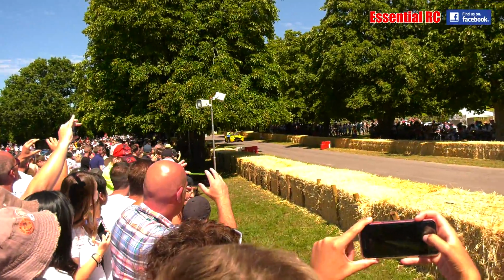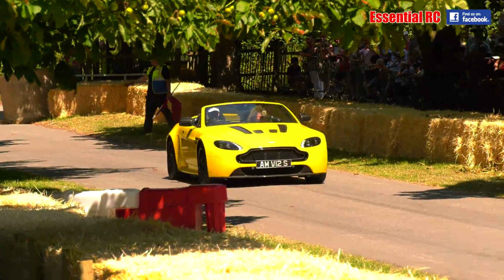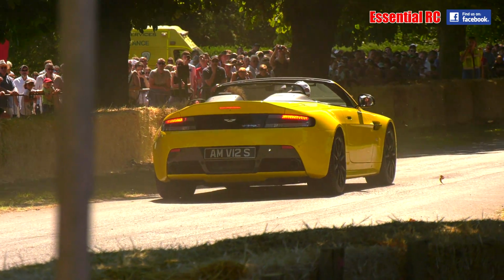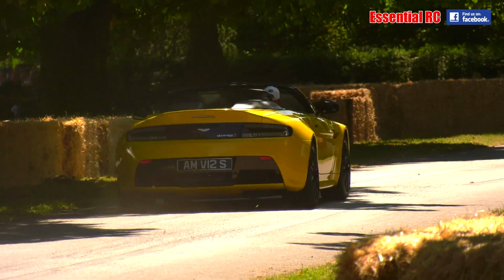The Aston Martin Vantage convertible V12S with a 6-litre V12. Those crossroads crop up on them so fast, and one of the disadvantages of having a convertible is you can hear the hecklers.